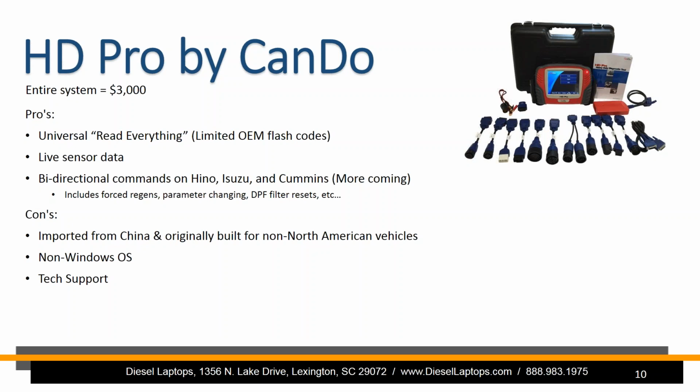But it is a non-Windows-based tablet, so you cannot add any other software to it. We can't add any kind of remote management software to help troubleshoot with you, and it's a standalone system. And tech support for them, they have it. It's basically one person in California. So those of us on the East Coast, it's a little bit of an issue trying to call somebody when there's a 3-hour time zone difference.